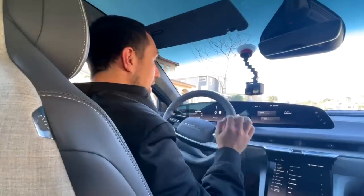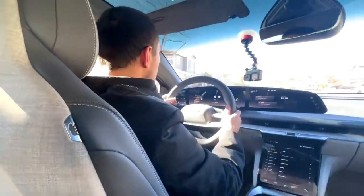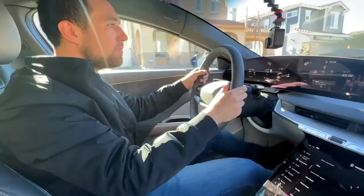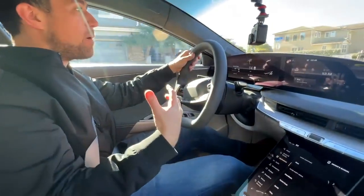Now, let's give the car a little bit of a drive, and what I do want to show off is something that I think is wonderful, and that is the parking feature of the vehicle. So let's give this a little bit of a drive here, and we'll find some cars to park between, and we'll give it a park.